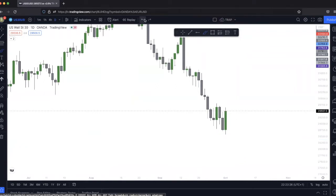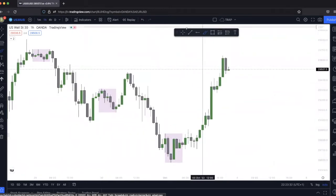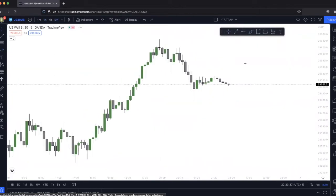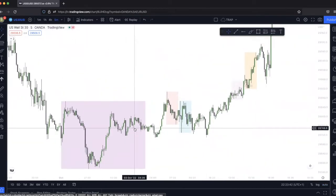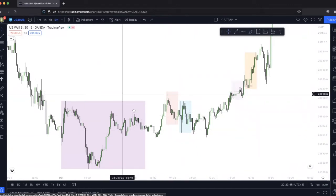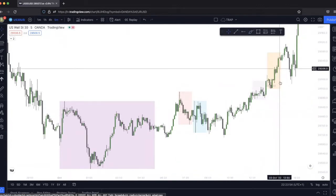So let's actually break down the sell I caught today, the buy and the sell, and explain to you what I've been looking at and how I frame the trade. As you can see, there are some boxes on my screen: purple, pink, blue, light purple, and yellow. These represent session timing. So this is Asia, Frankfurt, London, pre-New York and New York.